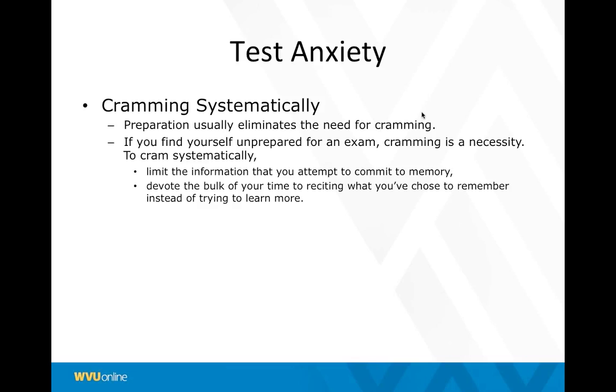We all know that cramming is not the most ideal thing to do when it comes to test taking, but sometimes life happens and you find yourself in a situation where you actually need to cram. If that happens, you need to do it systematically, and you need to limit the information that you're attempting to commit to memory. You're not going to be able to remember everything from the entire semester in one night. So you need to pick out the most important things and devote the bulk of your time to reciting what you've chosen to remember.